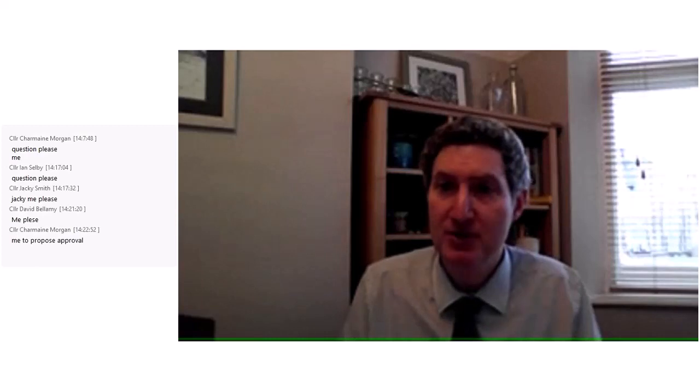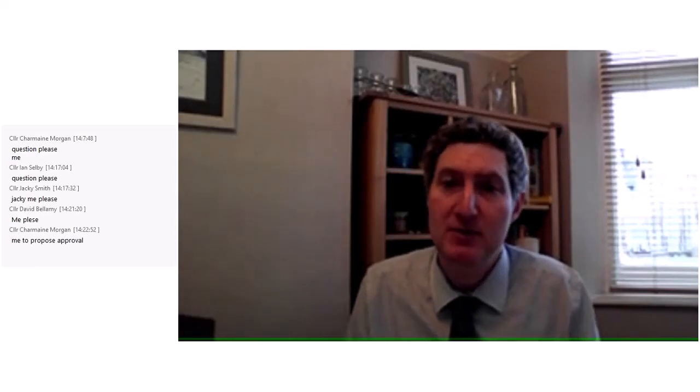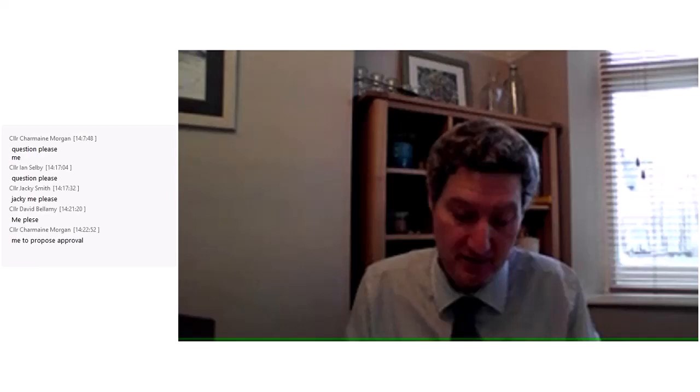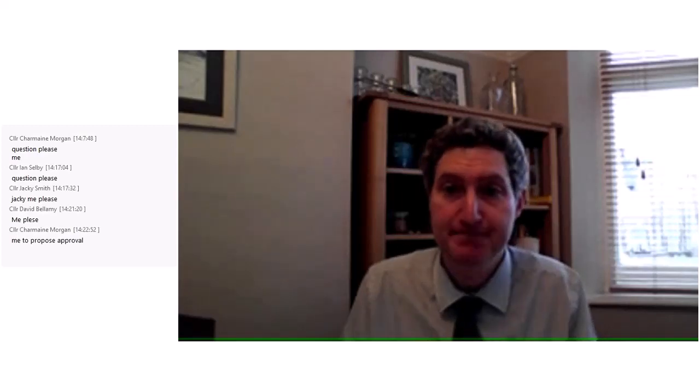And then just on the point in terms of the hospital provision, it's not something we can take into account, I'm afraid. In terms of sustainability, the site is located well within Grantham. It has easy access to a range of services and facilities within Grantham itself.